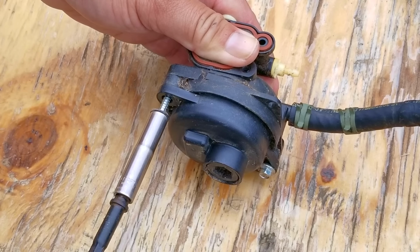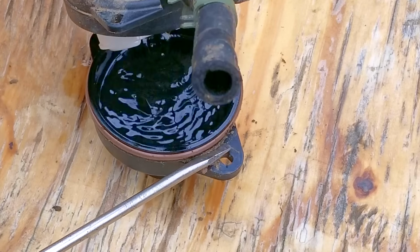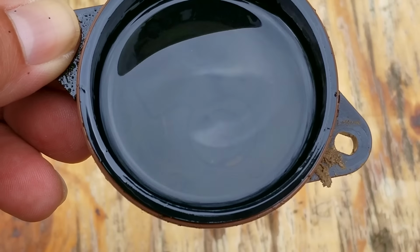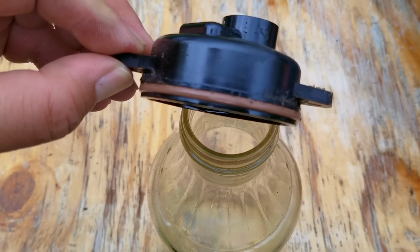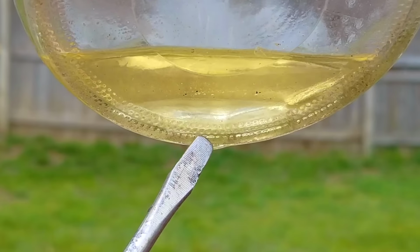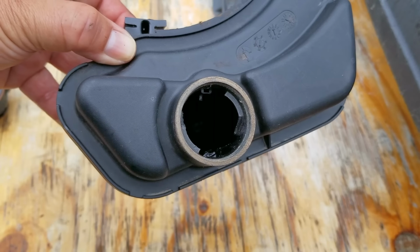Now once the carb is off the engine, we want to carefully pry off the fuel bowl, and that's because we want to see what all was inside there. Now there's not much you can see while it's in the bowl because of how dark it is, so it's best to pour it out into a glass jar. It's only then that we see why this engine was having some starting issues. So what you're looking at is a blob of water at the bottom of the jar, which of course is not supposed to be in there.